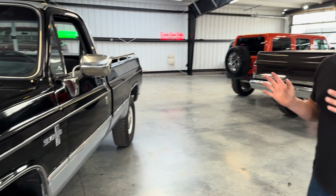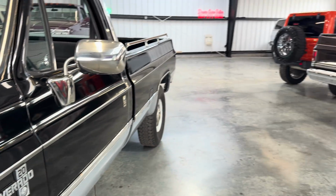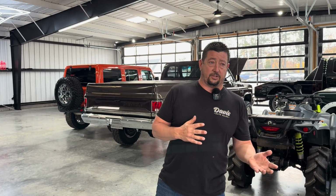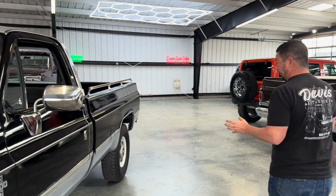This is an '83 K20, a single-family-owned truck since brand new. Now, I bought this truck in a package. The customer had two trucks. He said, I'd like to get this amount. We went back and forth with some texts and pictures, the same way we do it with a lot of customers, two or three or four customers a week this way. He named his price. We paid the price. We shipped them. We got them here. We looked them over. When I started looking at this truck, though, I was just overwhelmed by how original it was and how perfect it was.